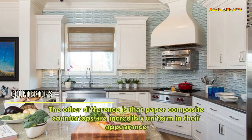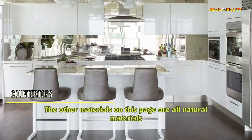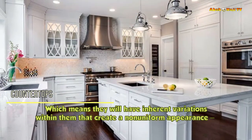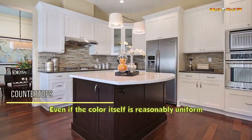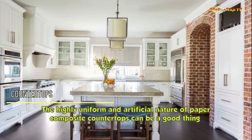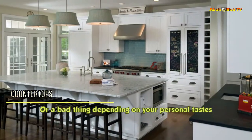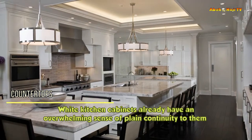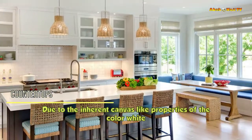The other difference is that paper composite countertops are incredibly uniform in their appearance. The other materials on this page are all natural materials, which means they will have inherent variations within them that create a non-uniform appearance, even if the color itself is reasonably uniform. The highly uniform and artificial nature of paper composite countertops can be a good thing or a bad thing depending on your personal tastes. White kitchen cabinets already have an overwhelming sense of plain continuity to them due to the inherent canvas-like properties of the color white.